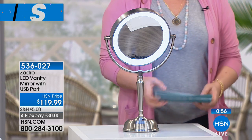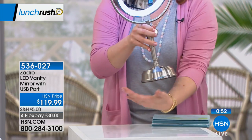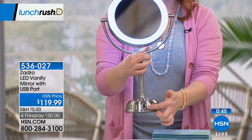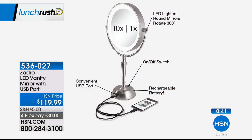Now we're gonna move into our Zadro mirror, and this is really genius. Look, there are no cords or cables. This is completely rechargeable, so you can get dressed anywhere in your home and you don't have to be tethered because it's rechargeable by a USB cable. It has a lighted LED mirror, so that LED light is what illuminates the mirror. It rotates 360 degrees. You have a 10 times magnification or a one time magnification. Rechargeable battery, as I just walked through, that USB port.